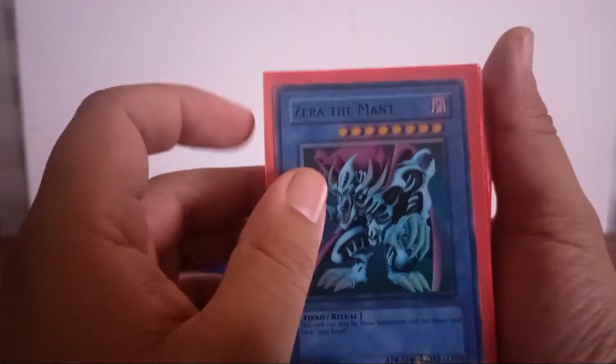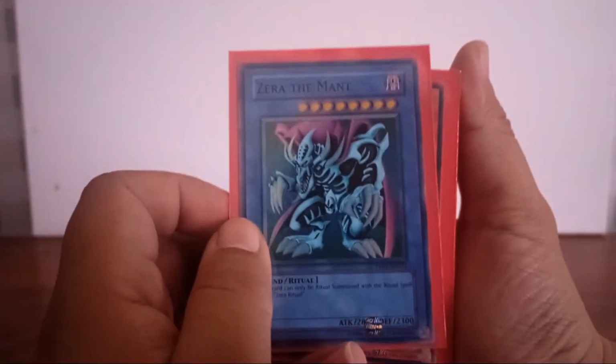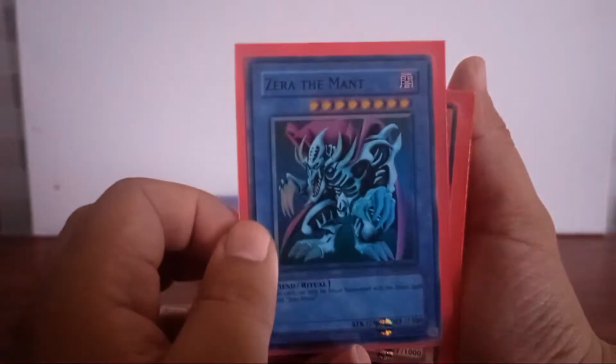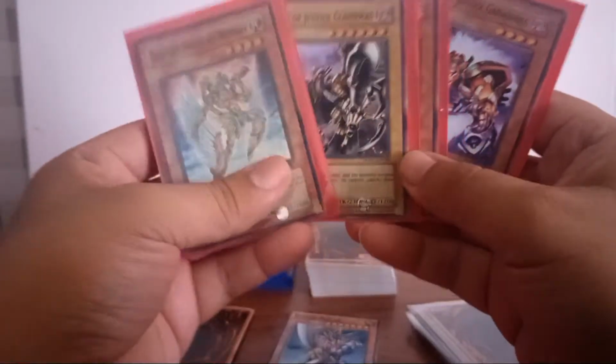But this one is still going to be in the dragon deck, even if it's not a dragon, because I just like it. Also holographic. Now these are my favorite cards. There were five.